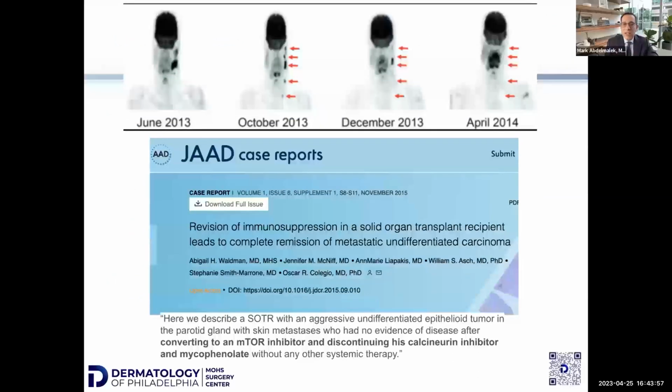So here's a really fascinating paper that was recently published in the Journal of the American Academy of Dermatology. And look at the red arrows on the top. Those are scans that show skin cancer. And this person had an aggressive, undifferentiated epithelial tumor in the parotid. So it's not necessarily a skin cancer, but it did have skin metastasis.